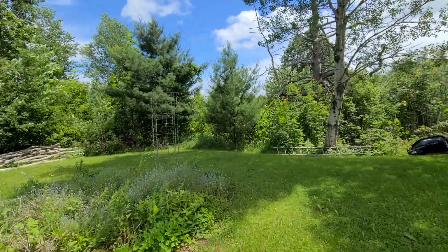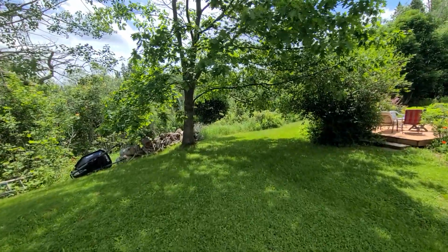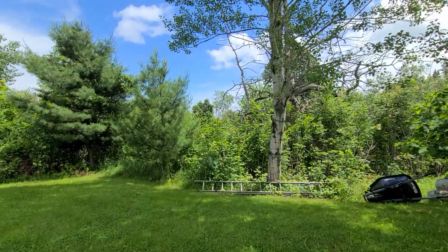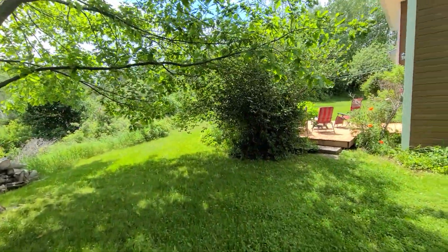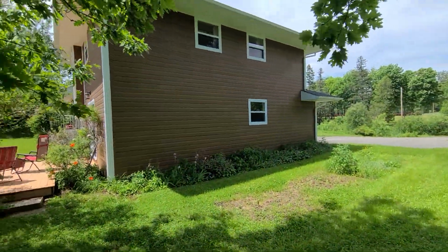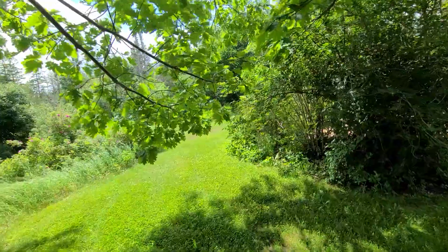You have some beautiful pine trees, some maple trees. And the property goes well into the woods on that side of the property and goes in behind here as well. So a lot of the property has been left very natural, so there is the potential to do whatever you wanted to do back here. But what you have is location, location, location.